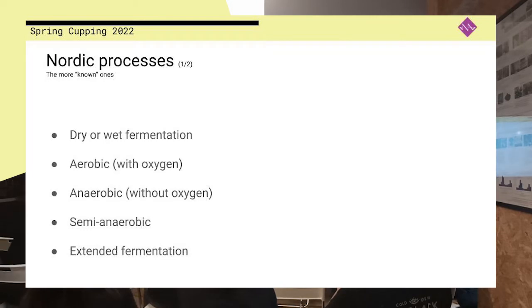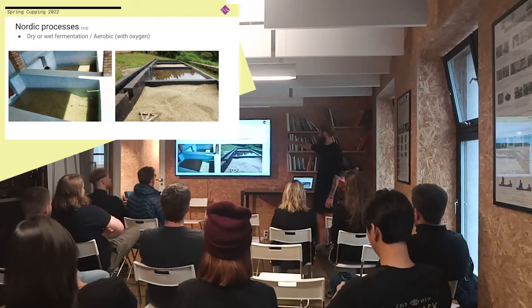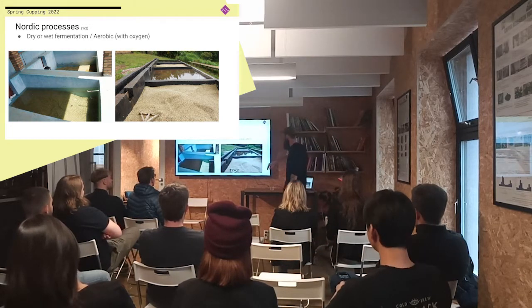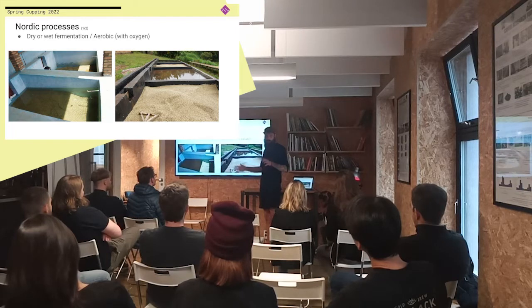The first part is the better-known ones: dry or wet fermentation, aerobic, so with oxygen, anaerobic, without oxygen, semi-anaerobic and extended fermentation. I thought I would also add washed, natural and honey, just so you know the difference. Sometimes we call it dry fermented coffee. This would be dry fermented coffee, where you pulp the coffee, so you remove the mucilage and the skin through the pulper.